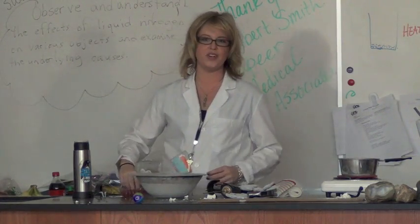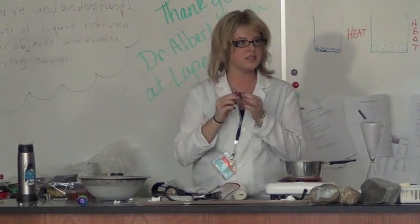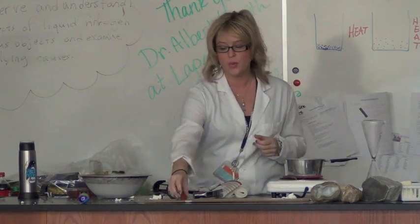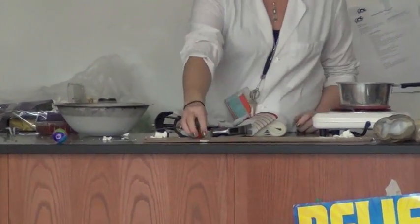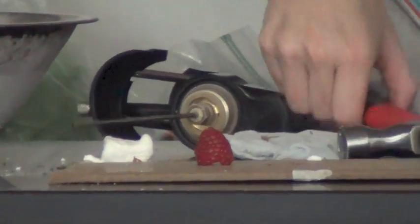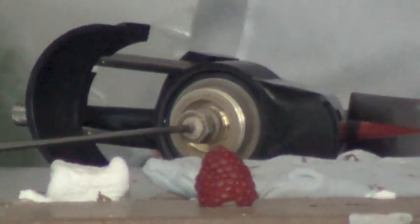Do I need to smash a fresh raspberry just for comparative purposes too? Most of all living things consist of water. You all are mostly water. All things that are living are mostly made of water. So what I'm doing is I'm freezing this and I'm changing the state of matter from a liquid to a solid, which makes it more brittle, kind of like a rock, right? I wonder if I could smash rocks.